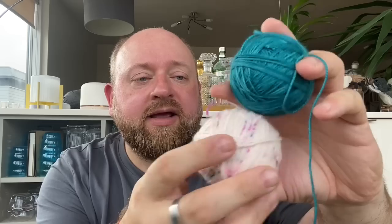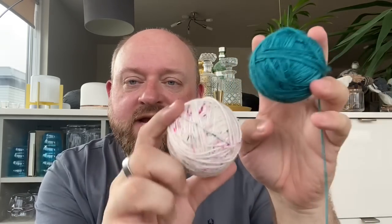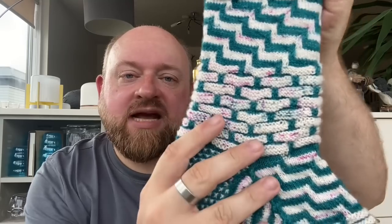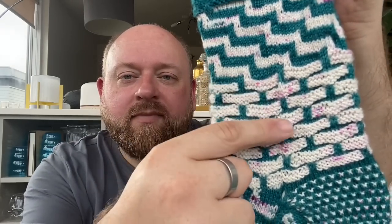I used approximately, I think it was about 52 grams of one and about 48 grams of another. This yarn is by Gemma of The Little Grey Girl, and this is the Thane colourway and the Alwyn colourway. Both of these are still available on Gemma's website, and this is her high twist sock base, so it's a 4-ply fingering weight yarn. And what I really like is that we got quite a good contrast in the socks between the teal and the creamy colour. But what I also really love is the way the creamy colour is slightly speckled. So you can see the little highlights. I think it just adds a really nice little interesting flash of colour across the socks.